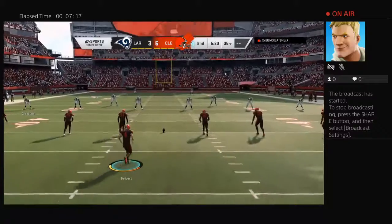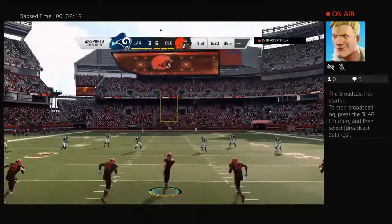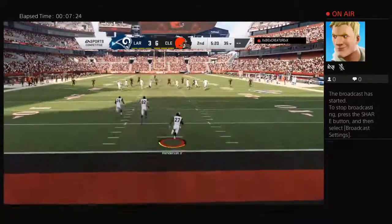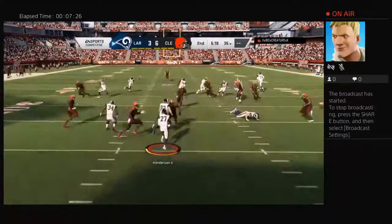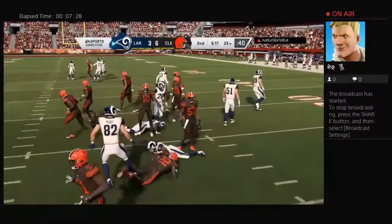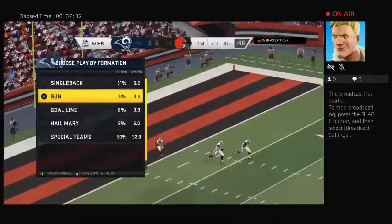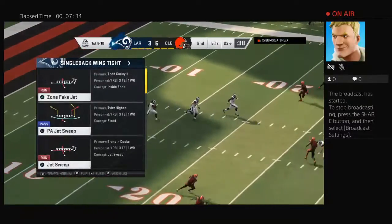So with the missed PAT in his rearview mirror, he goes back out to kick this one off. That'll be taken in the end zone. And he'll make it across the 20 as his guys will set up shop at the 23-yard line.